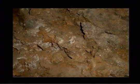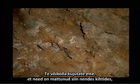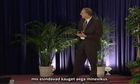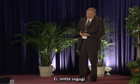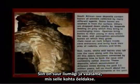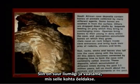And here you have some bone chips over here. You would imagine that maybe these are buried in these layers down here, showing great time in the past. No, not so at all. You have this huge slide coming down, and let's see what they say.